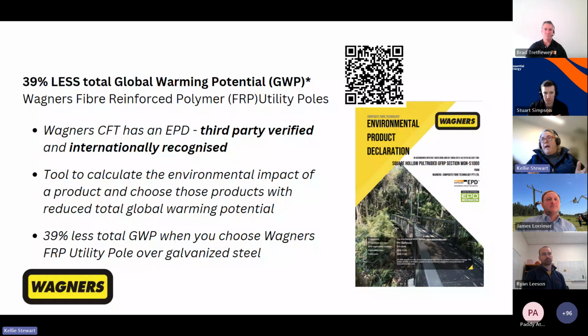We wanted to tell you really briefly about a life cycle assessment comparison that we've just completed recently that has been third-party verified. We found that when we compared FRP utility poles to galvanised steel, the results showed that across the full life cycle of over 100-year service life, FRP shows 39% less total global warming potential impacts than galvanised steel. So for businesses looking to achieve 2030 targets and contribute towards cooling the planet, choosing FRP utility poles over more traditional materials like galvanised steel will help achieve that.